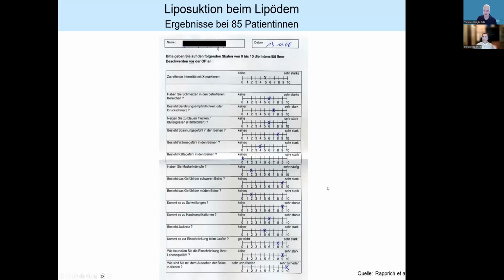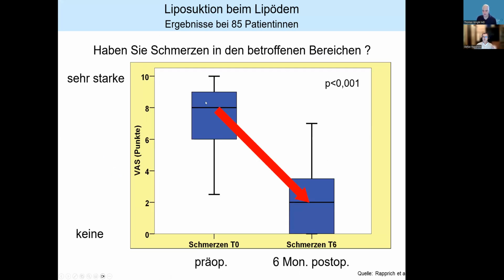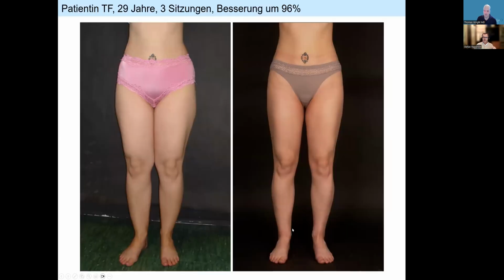Well, what about the results after liposuction? This is a questionnaire we use for our first study. We have the visual analog scale for pain, for example, and we saw that it goes down from 8 to almost 0. And that's the main aim of liposuction. We perform a pain therapy. And here are some results.